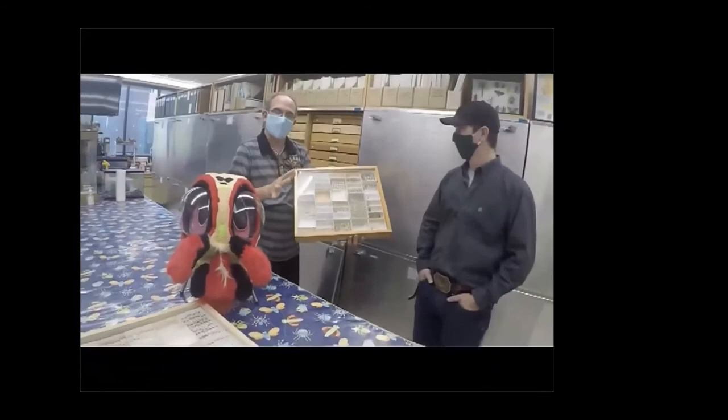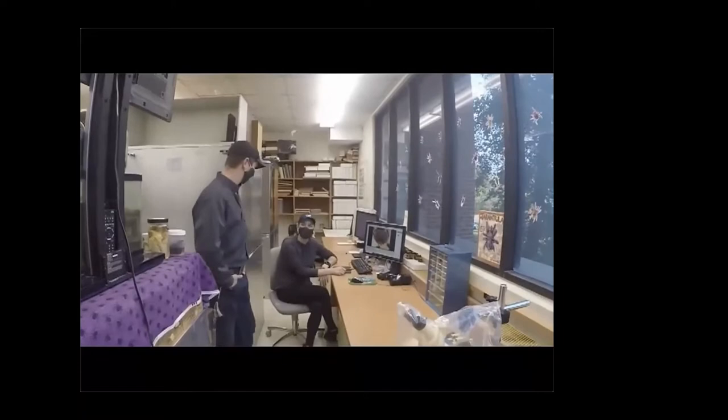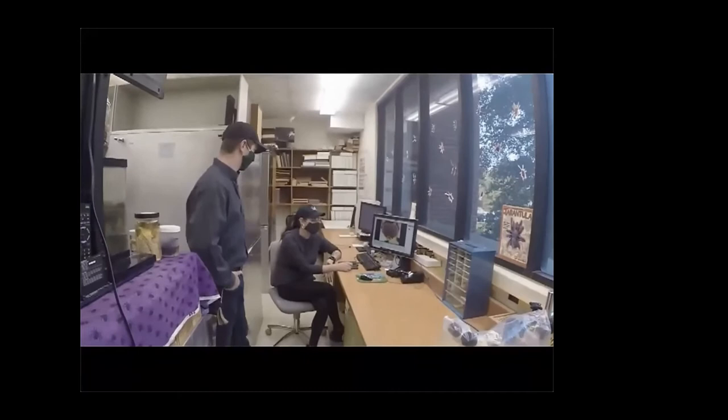So we're here with Ellie Hitchings. She's an undergraduate student working in the Entomology Museum. Tell us, what are you doing back here? Hi, well, right now I'm working on a fruit fly head. So for Luke's publications, I work on Photoshop and I edit photos.